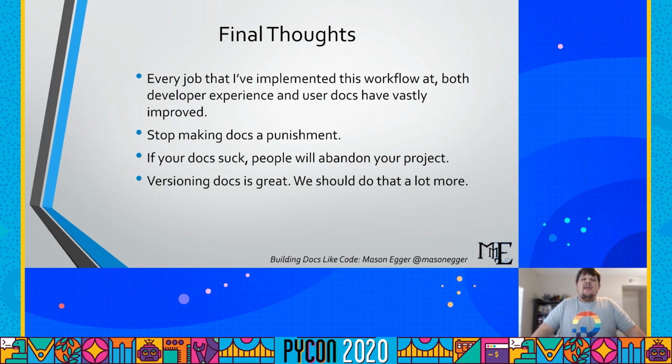Versioning docs is great. We should do a lot more of that. All docs should be versioned so you can access them, and that way I can access older versions. I know what I actually expect of the API, and it would just work. They're very important. Please version your docs.